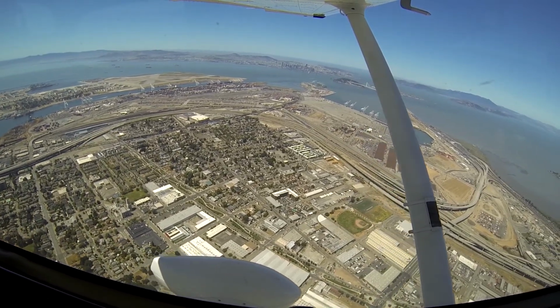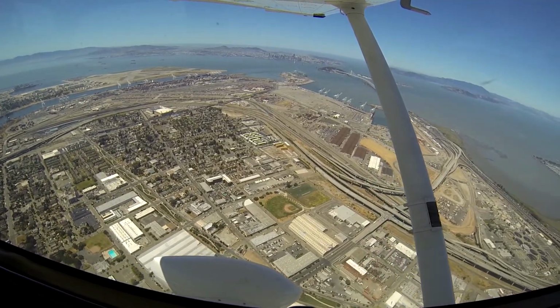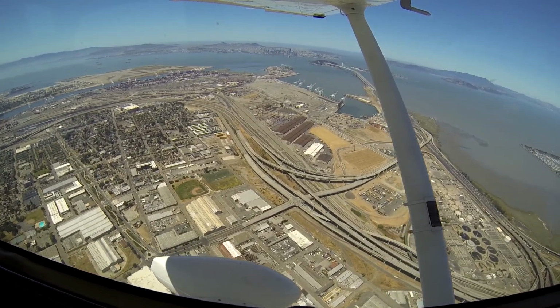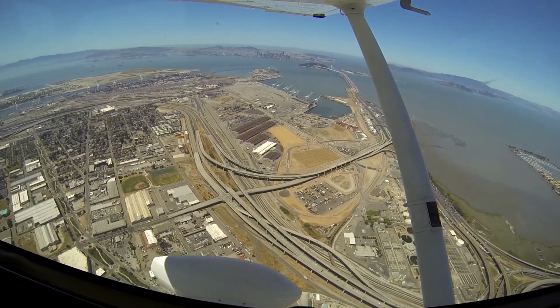Number 45 Bravo, traffic 10 o'clock in a mile, 1,600, 1,500, two Skyhawks. We have the traffic inside, we have both inside, so 1245 Bravo. Yeah, 6 Alpha Lima has second traffic inside. 6 Alpha Lima, thanks.